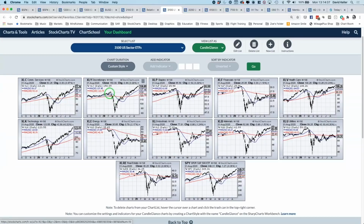Communication services, consumer discretionary, consumer staples, technology, and materials honestly would be the five that I would put in there. Maybe I said six, I forget already, but four to six, whatever I just said, those are the group that are in pretty decent shape. Higher highs, higher lows. The primary trend seems positive, above upward sloping moving averages. That's kind of the default uptrend.